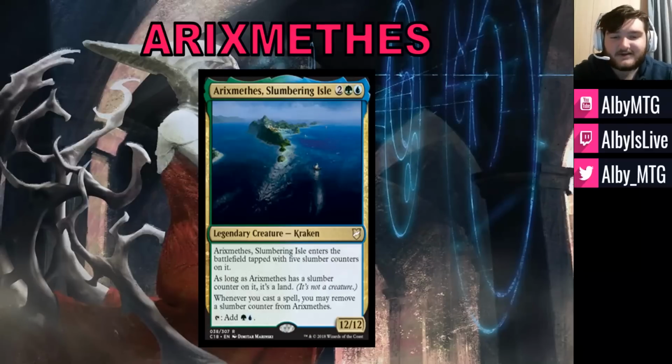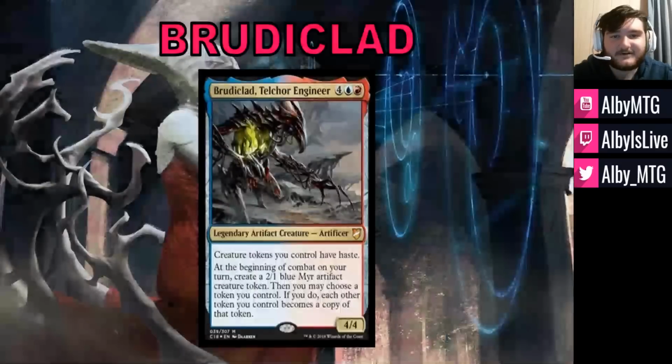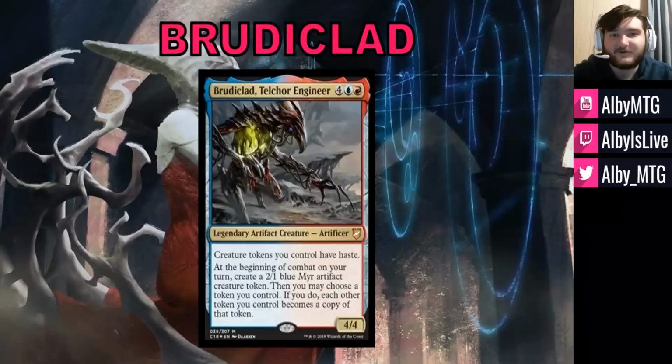I believe that it also has to do with the fact that this card just seems quite good. The fact that you can, in the early game, have a nice land that can tap for 2 mana is quite good, and then in the late game you just have a 12/12, so it's pretty good. Yeah, Arixmethes, very interesting card, and a lot of people are very happy to be playing with it, or at least looking forward to playing with it.